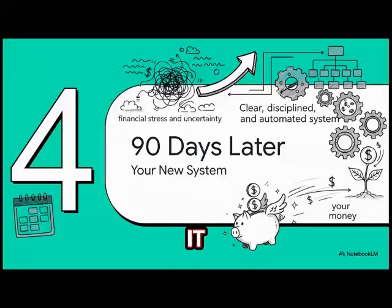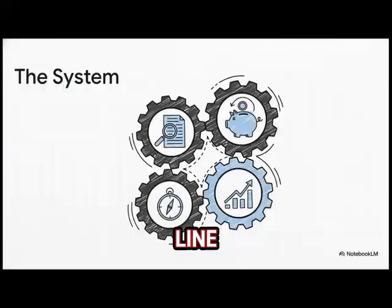And there you have it. 90 days later, you've gone from financial stress and uncertainty to having a clear, disciplined, and automated system for managing and, more importantly, growing your money. So the bottom line is this. You now have a system. You know exactly where your money goes. Your savings and your investments are on autopilot, your wealth is actively growing, and you have a clear, exciting plan for the future. You are in control.